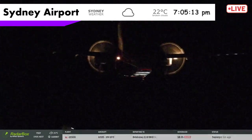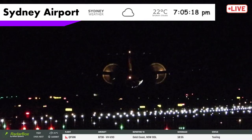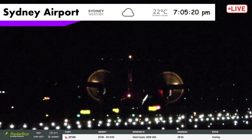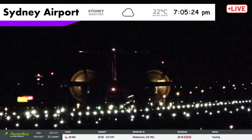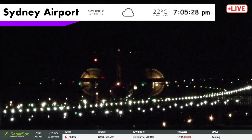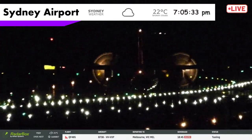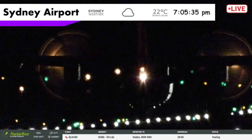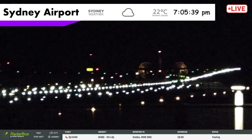Q300. In 16 right. Lovely prop lights there. Love to see it. Gotta be one of the best planes to be watching at night time.